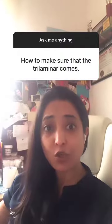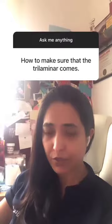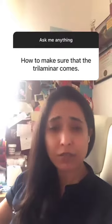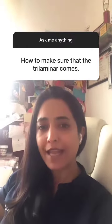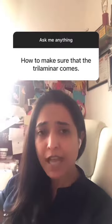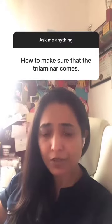There isn't any short way of making sure that you get a trilaminar endometrium. There is no magic bullet for it, but however, there are certain things or adjuvants that you can use to try and get a trilaminar morphology of your endometrium. Some of the adjuvants that are there in literature is low dose aspirin or Ecosprin.